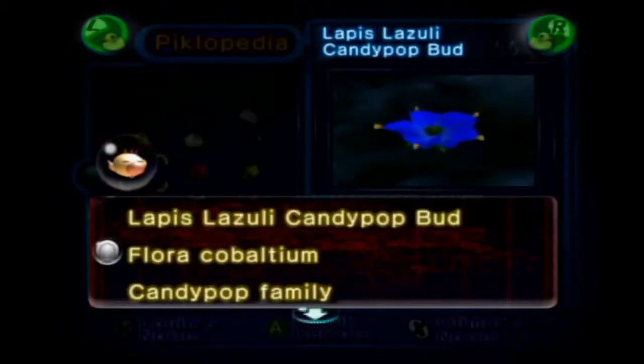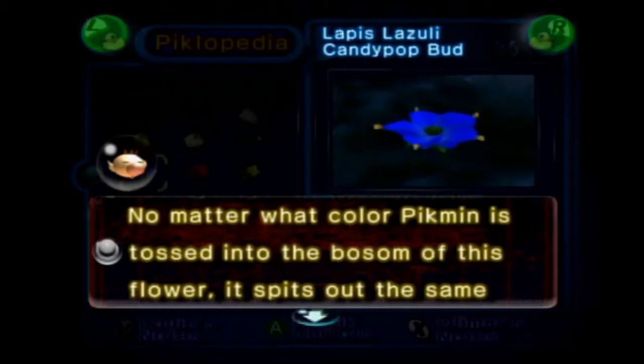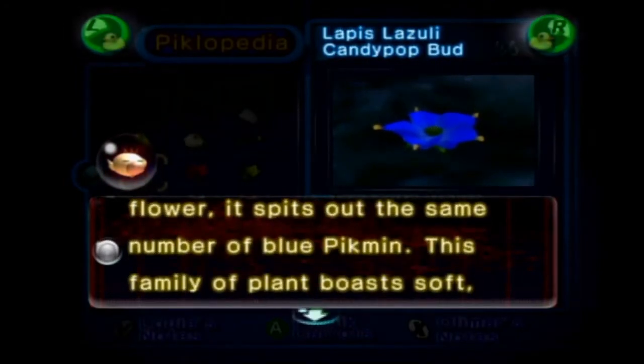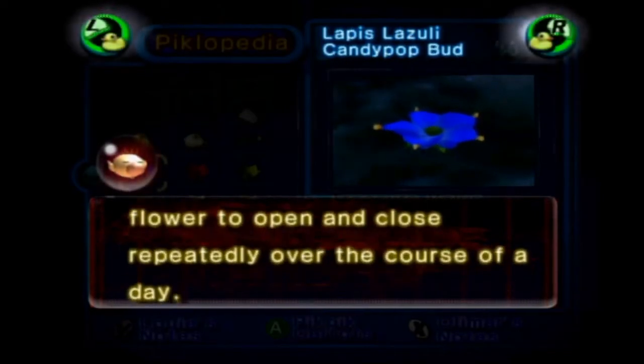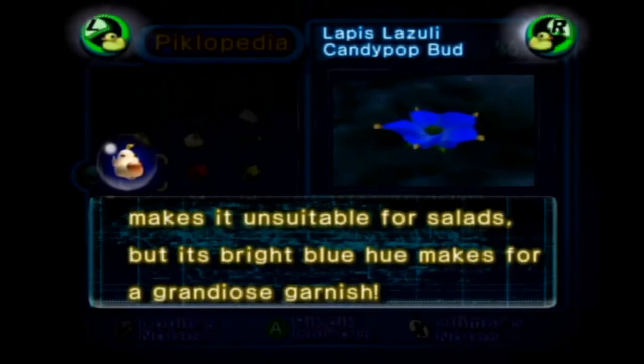Lapis lazuli Candypop Bud, Flora cobaltium, Candypop family. No matter what color Pikmin is tossed into the bosom of this flower, it spits out the same number of blue Pikmin. This family of plant boasts soft, fleshy leaves, the sinewy tendrils of which allow the flower to open and close repeatedly over the course of a day. This flower's tough texture makes it unsuitable for salads, but its bright blue hue makes for a grandiose garnish.